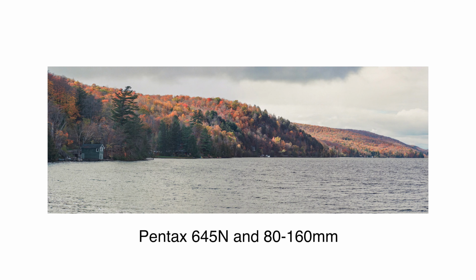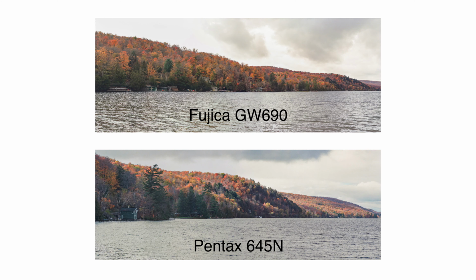Then I quickly came back to Meech Lake, and this time with the 80 to 160mm lens on the Pentax, I took 3 shots to make this panorama. Not sure why I did it, but I think I just wanted to compare these two setups. I like the Fujica image a little better, but it's probably because of the light at the time.